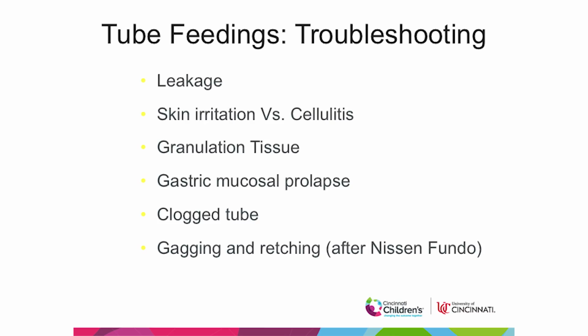I'm almost done. So you have to go to a hospital, to a radiologist to actually place the GJ tube. You cannot do it at home. The G tube you can, but not a GJ tube. And then, like I said, the G port could be used to vent the stomach or give medications. These are some of the problems you can get with the tube, G or GJ: some leakage, skin irritation, granulation tissue, gastric mucosal prolapse, clogged tube, some gagging and retching after a Nissen Fundoplication.